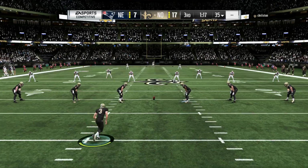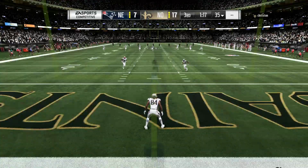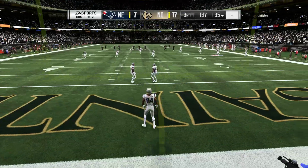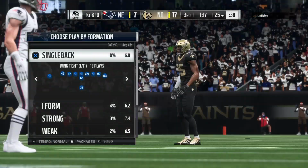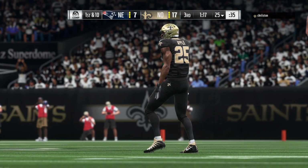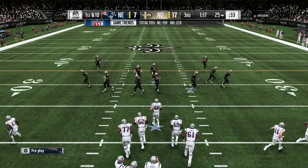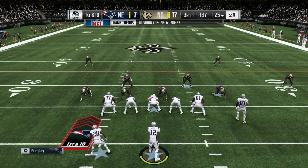All things considered, a good opening drive to begin the 3rd quarter. And as a defense, the way that this game is going, you're excited to see those points go on the board. Gives them a little bit of leeway to play with when they're out on the field, but they're real excited to see their offense score. Now they get to go out there and do their part. Brady and the Patriots now 1st and 10 at their own 25-yard line.